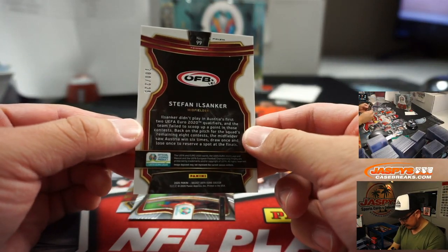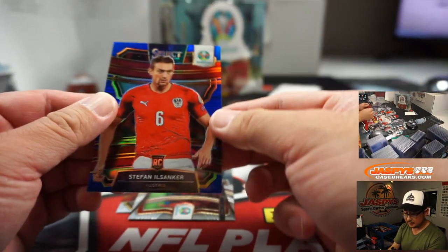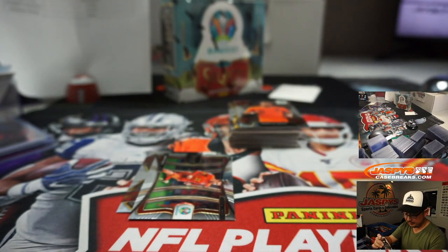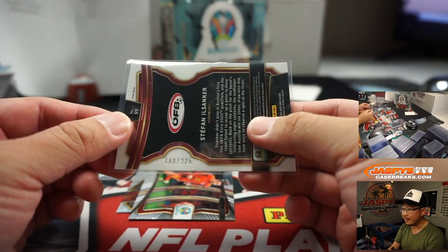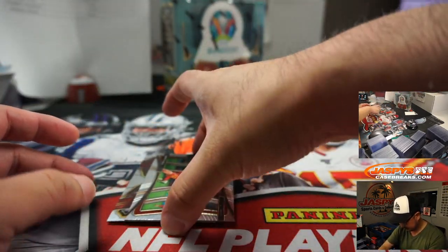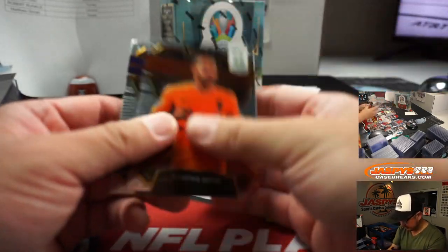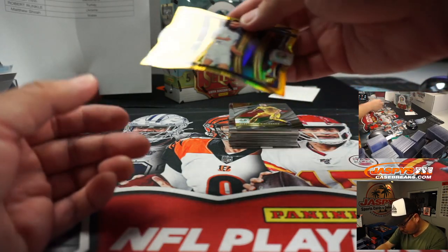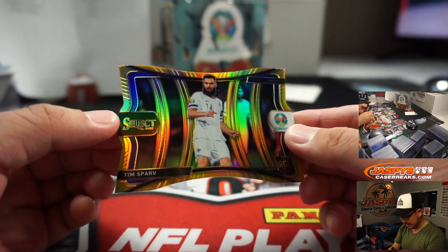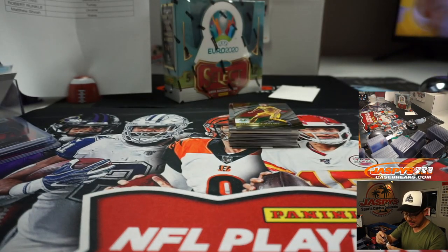We got Stefan Ilsanker for Austria. Matthew Shearer, that is 180 to 225. Gareth Bale, back in the Premier League. And we got some gold coming up. It's for Finland, Tim Sparv. Gold die cut for Finland. That goes to Ross.